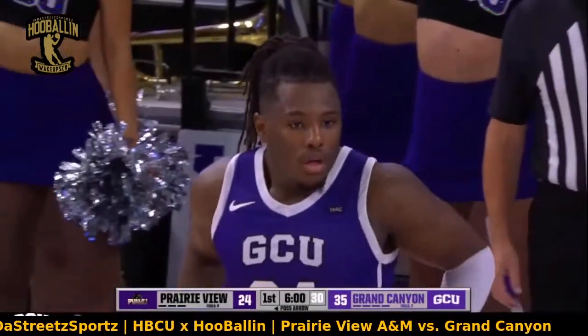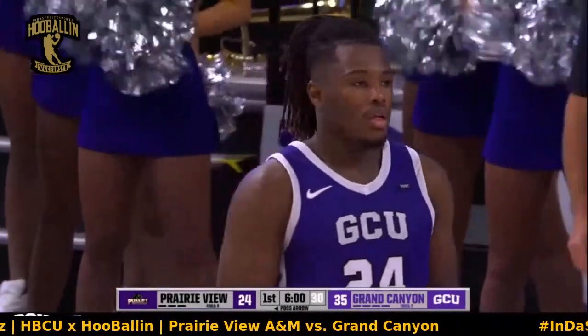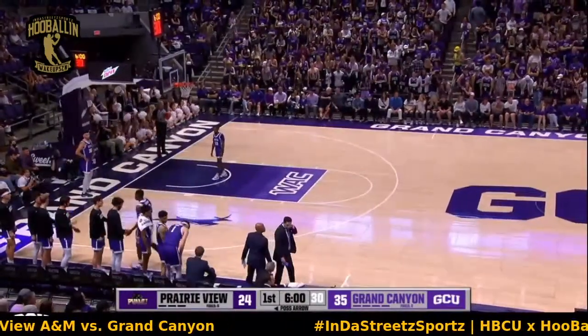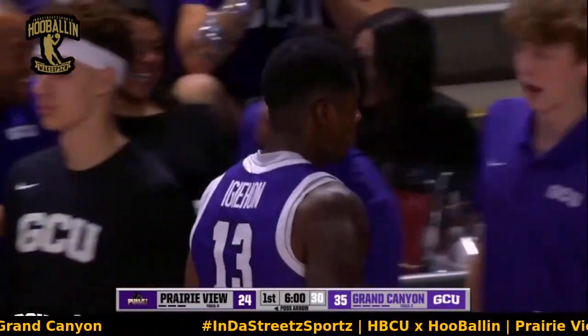For the Lopes, number 24, Woodrow steps in for Gahan. Good minutes by Gahan. I know he can get the points he probably would have liked, but he did a good job getting on that offensive glass and getting those extra possessions.